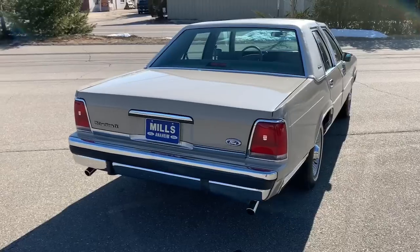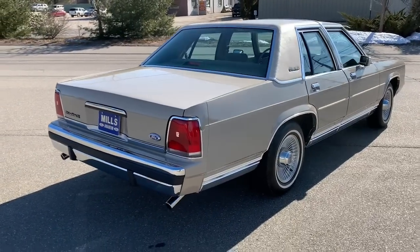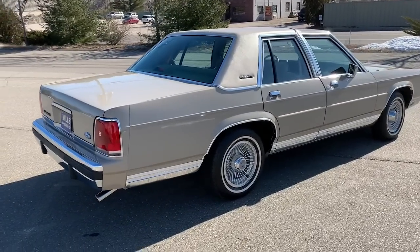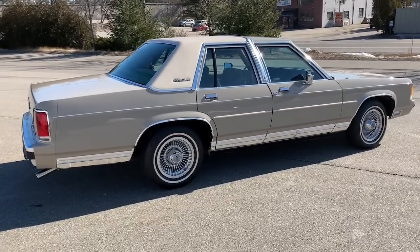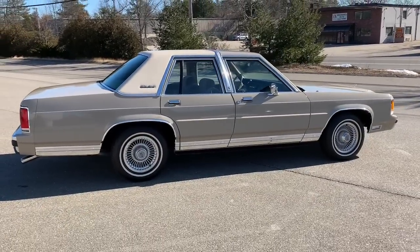These Ford Crown Victorias were super popular back in the day. You saw them everywhere. They were mom and pop cars, they were detectives' cars, they were police cars, they were taxi cabs. And now you don't even see them on the road anymore. This car survived because it was meant to survive. It was bought to survive. It was ordered to be around for a long time.